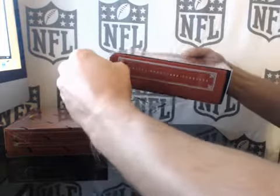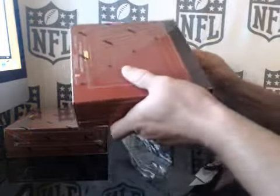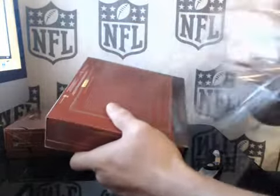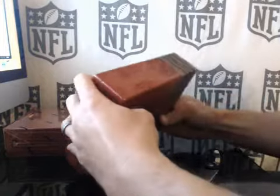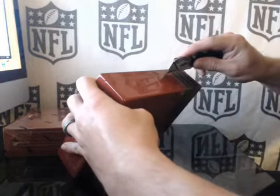He helped open this case and got us some really nice ones so far. This first half is pretty sick. Marshawn Lynch 101. Odell Beckham /25.